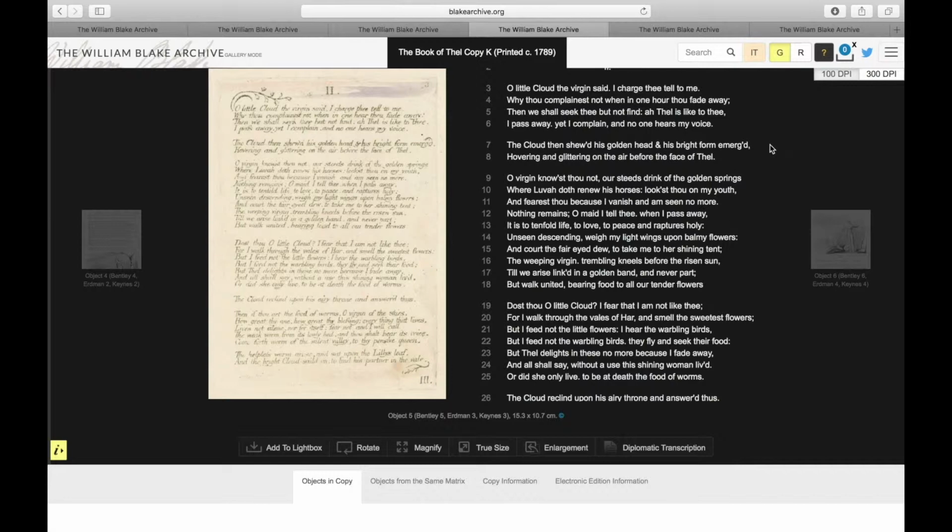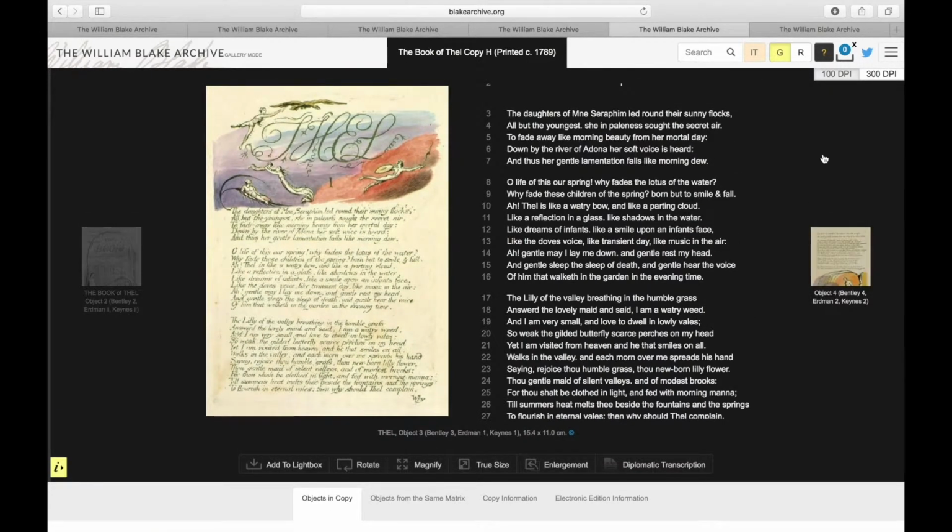"g'd." Because the arrangement and content of Blake's works often vary from copy to copy and from object to object, it is important that each object transcription be unique to a particular page or plate or sheet of paper in a particular copy. This way, the transcriptions, set beside reproductions of Blake's originals, can most nearly approximate those originals. For example, we see a more significant variation between the word "gentle" and "gently" in object 3 of copies H and K.